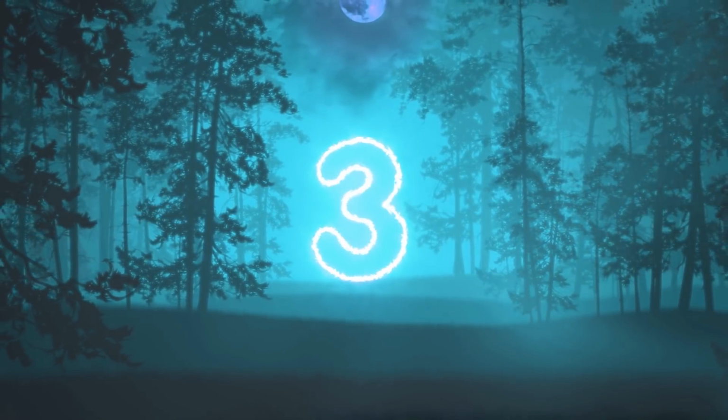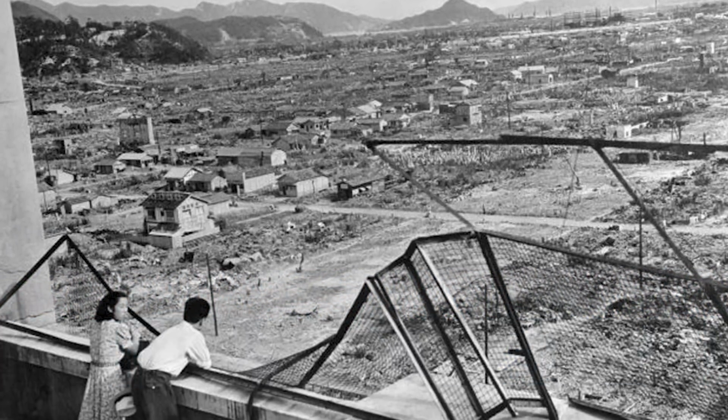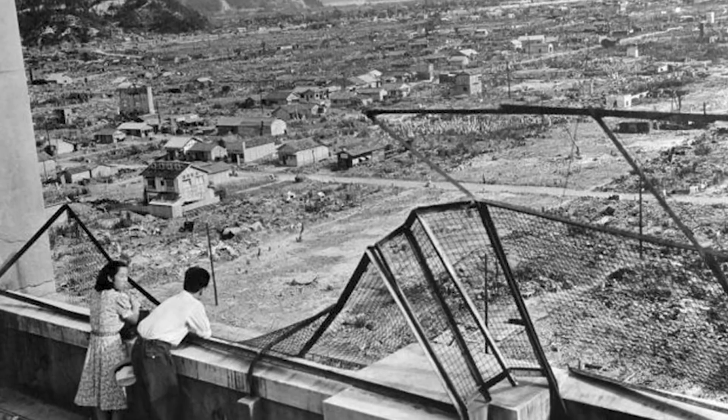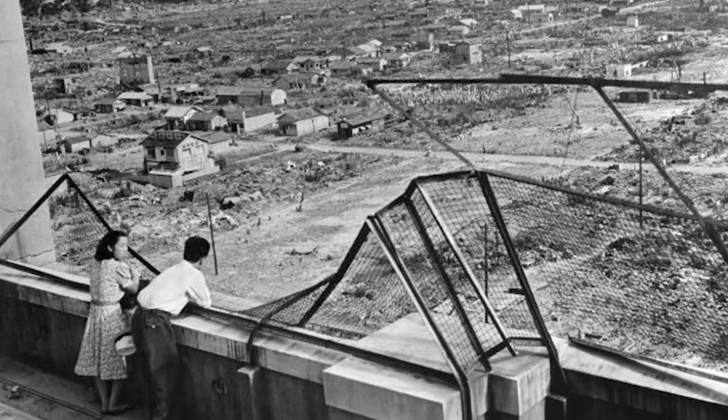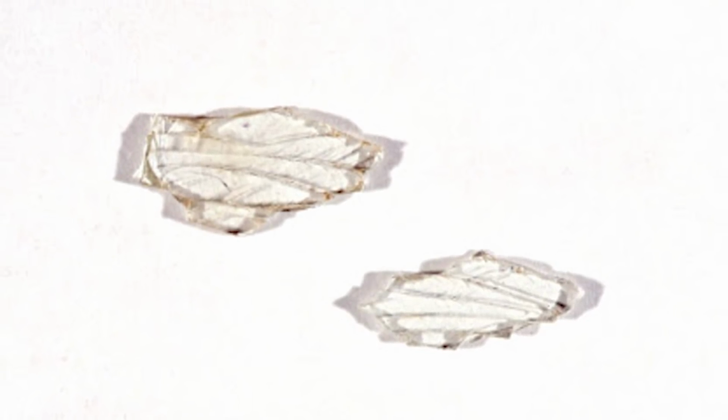Number 3. Glass. As we heard from number 10 on this list, the blast alone caused incredible amounts of damage. All that debris, rock, stone, glass, just whirling through the air had to sadly end up somewhere. Now this shard of glass here was once stuck inside the chin of Shigeto Shinko, the donor's brother-in-law.